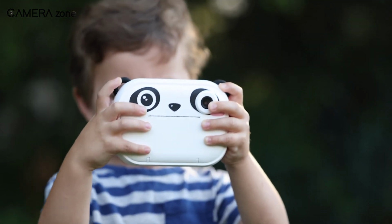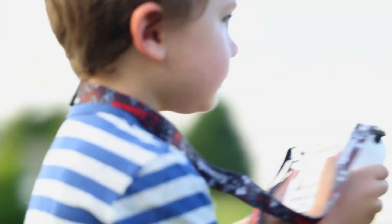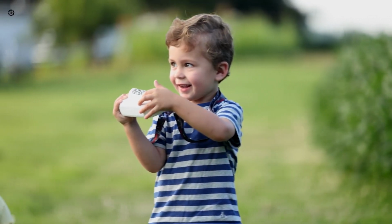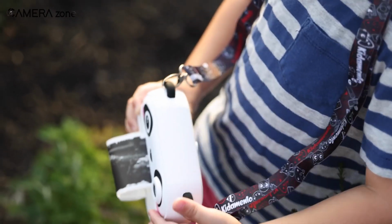And like everything about Kidamento, they've really thought of it all convenience-wise too. That cute neck strap? It doubles as a charging and data transfer cable. Just plug and snap. No extra accessories to lug around and inevitably lose.